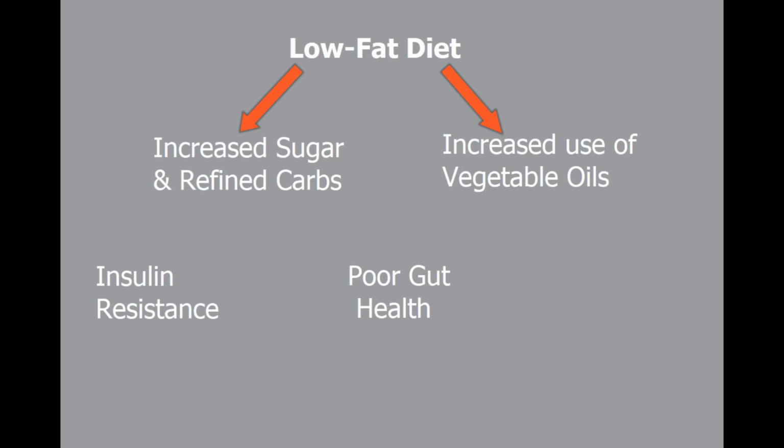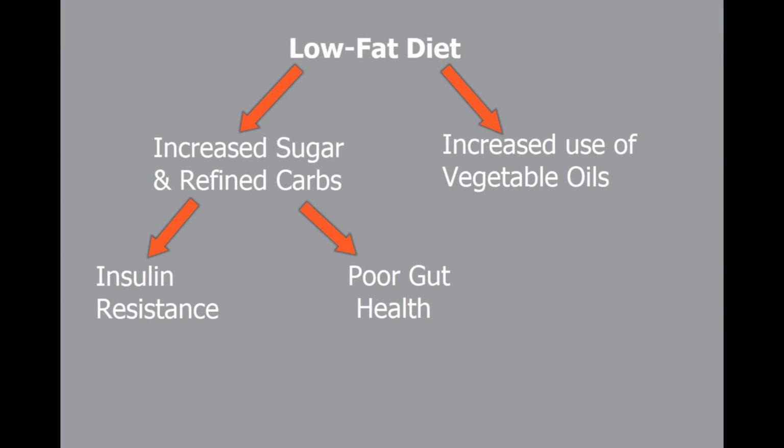Those refined carbs not only hastened the onset of insulin resistance, but they also stripped the fiber from the carbs, and that is detrimental to gut health. The good bacteria of your gut are living organisms that need to eat. What they eat is undigested bits of food. So fiber is a major source of food for your good gut bacteria. And in your gut, there are also bad bacteria, and they thrive on sugar. Our increased use of vegetable oils also damaged the gut microbiome.